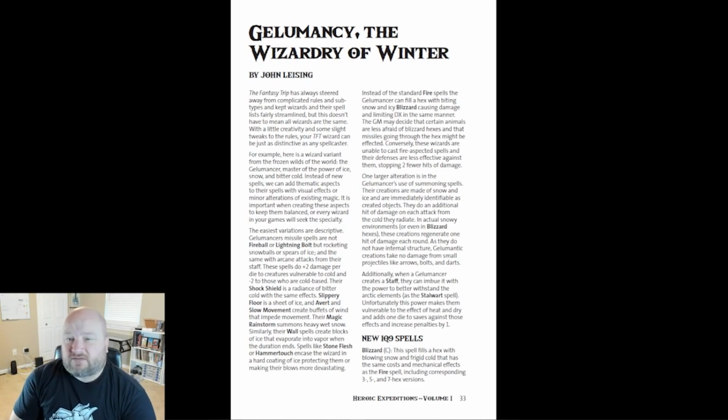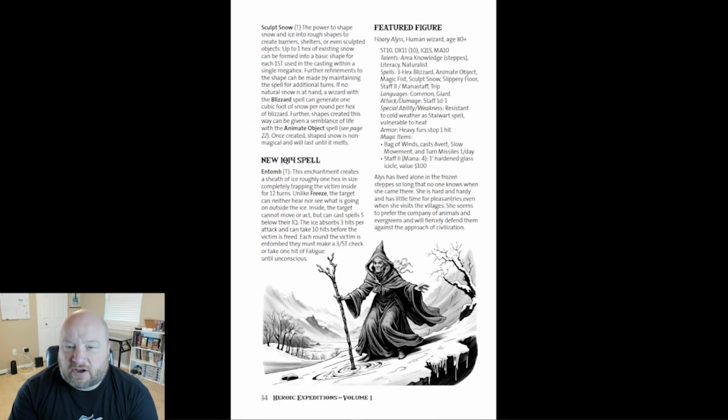So John Lyson gives his 2 cents of how to make things a little bit different, both cosmetically, if not totally different, than just your standard spells, rather than just being the same spell but opposite. Which he goes on to talk about a few things, but then he talks about his Entomb spell, which is a different version of Freeze altogether.